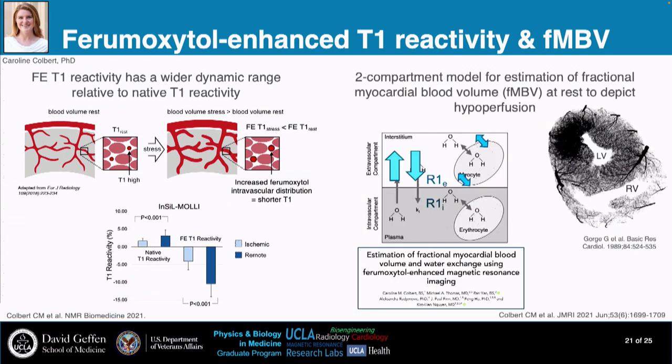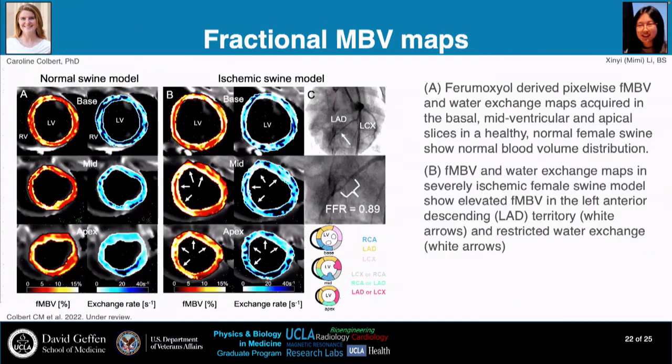Using the same agent, and because of its high intravascular fidelity, she was able to use a 2-compartment model for estimation of fractional myocardial blood volume at rest to depict hyperperfusion. And this is important because we would not have to use stress agents, and it would be applicable for other solid organs for which we're interested in mapping the blood volume.